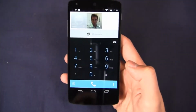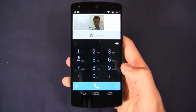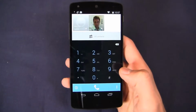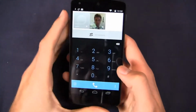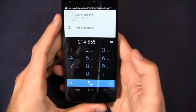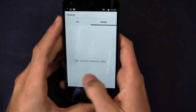And you're going to see a tighter integration all around in Android 4.4 between Google services. I talk a lot about Sense and TouchWiz, Samsung, HTC, LG building out their own ecosystems. You're going to see that to an extent in stock Android as well. So for example, the dialer here, you've got, let's say, 214-555, Stephen Williams there as well. Go ahead and get out of that. See my recent calls and my missed calls, etc.